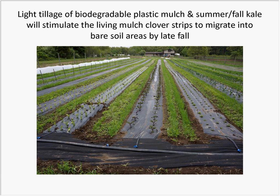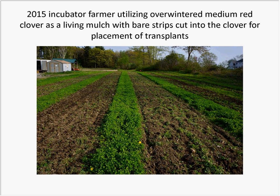The spring incubator farmer's plot, cutting strips and clover to nurture a summer crop of broccoli and collards.